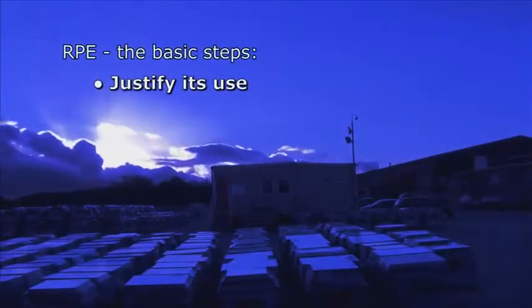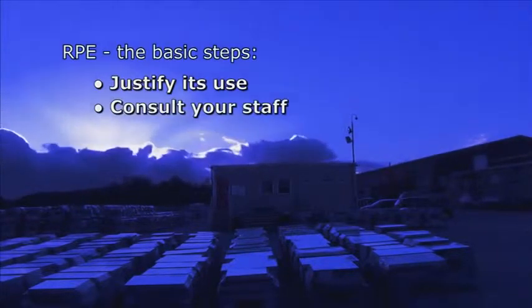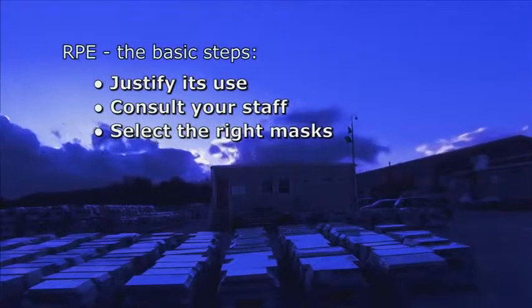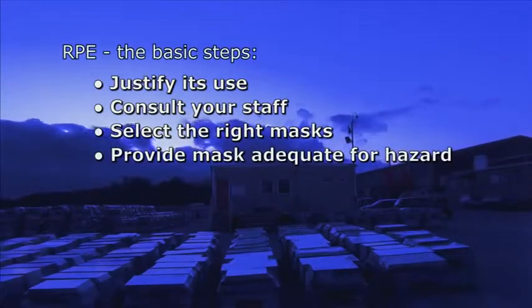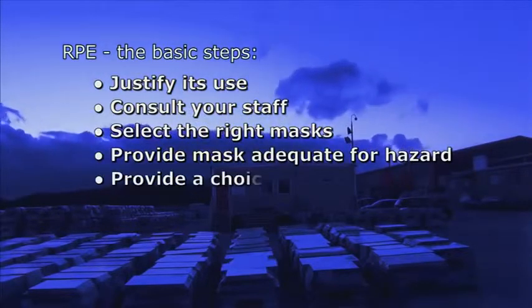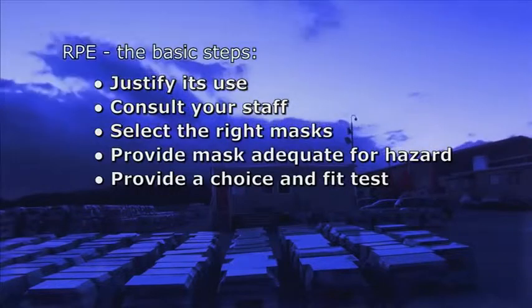Justify its use. Look at the alternatives. Consult your staff. Select the right masks. If unsure, ask your supplier. Provide staff with a mask that's adequate for the hazard and suitable for them. Where possible, provide a choice and fit test any tight-fitting masks.